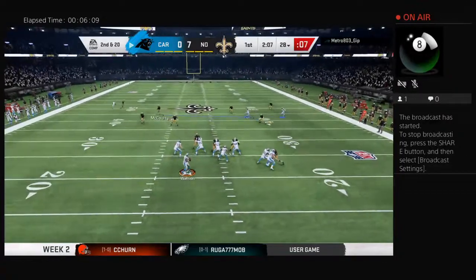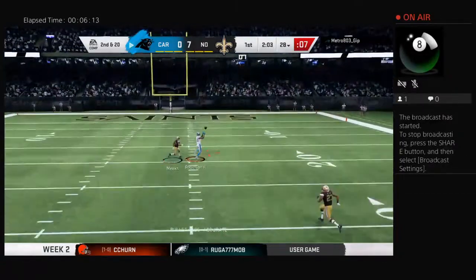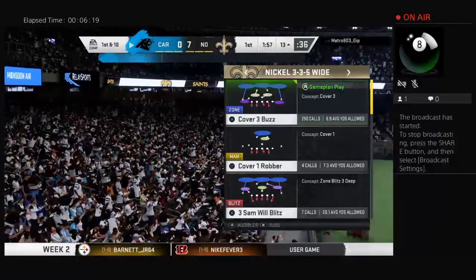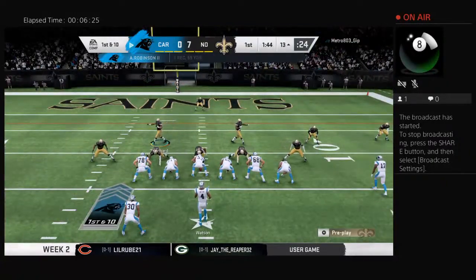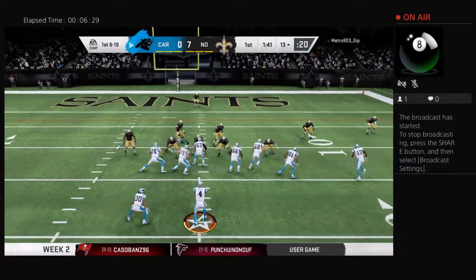Watson, off play action. Gonna let one fly for Robinson. He's got it at the 15, and he'll be down deep into New Orleans territory. Here we go. A big play there for Carolina, 59 yards. If there was one area that the coach emphasized in our pregame meeting, it was red zone offense.